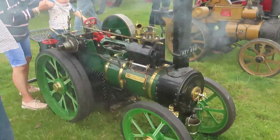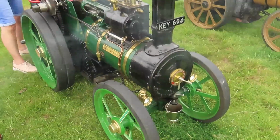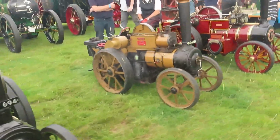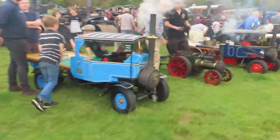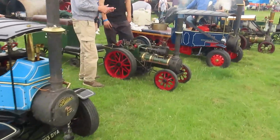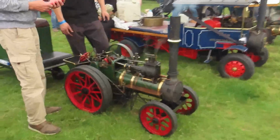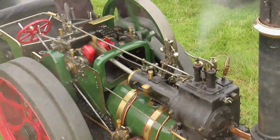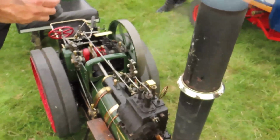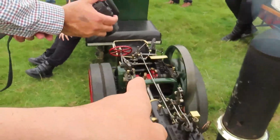What beautiful little pieces of kit these are. Everything, you can just tell, works so perfectly, and it's so satisfying just to watch them whizzing away. It's just so perfect in its motion, isn't it? Really is very therapeutic just to watch. Sort of well-oiled machine, you could say.